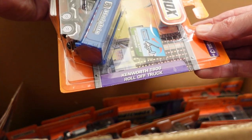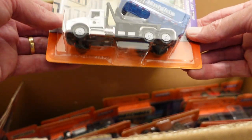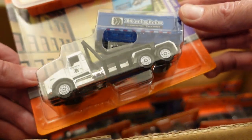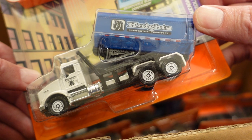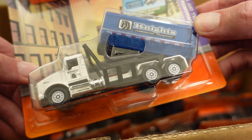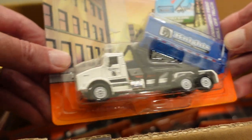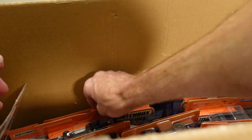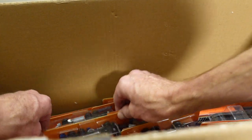First Kenworth T800 roll-off truck. That's a good-looking truck. Knight's Commodities Transport. Nice. Wow, there's quite a lot to go through here, so pick up the pace a bit.